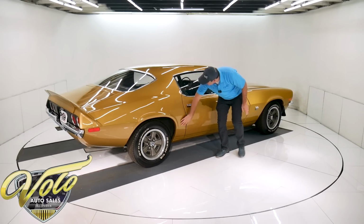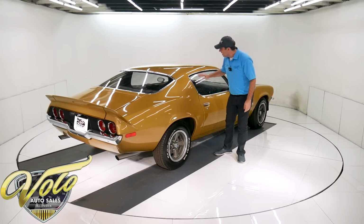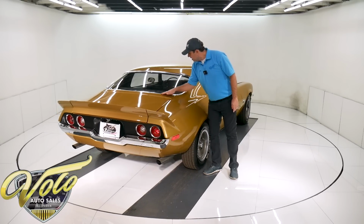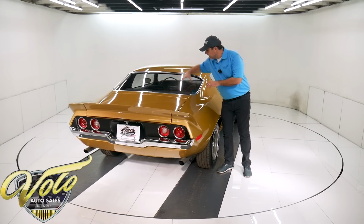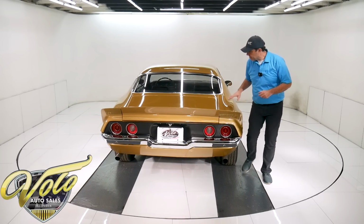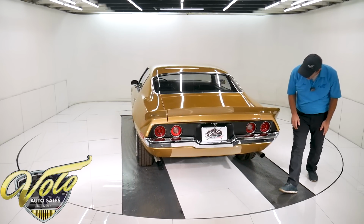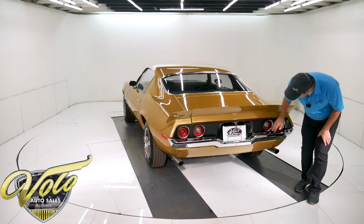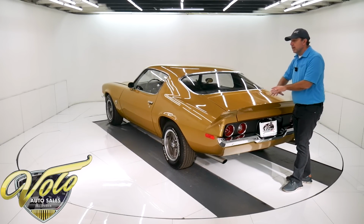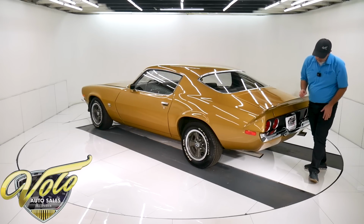It's all smooth. It's all real nice and clean. Nothing on this side. It's all real nice. New trim. The back deck is excellent. It has the square metal speaker grills. That's factory. This is all real nice. Has this tall spoiler. Blacked out SS tail panel. Chrome bumper. They did not have stripes on the SS. That was on the Z28. So this is correct without the stripes.